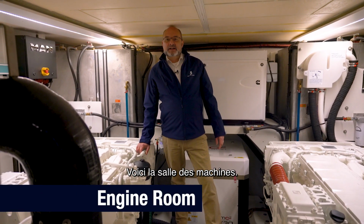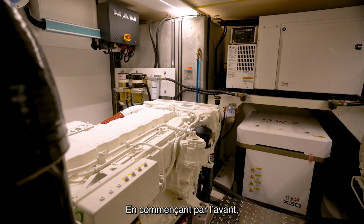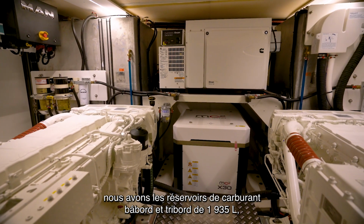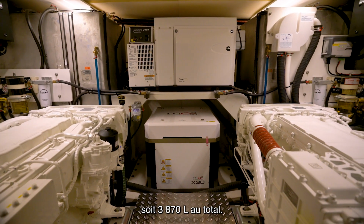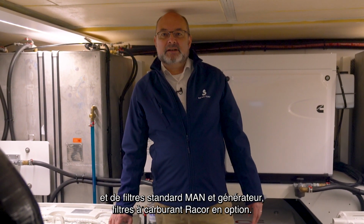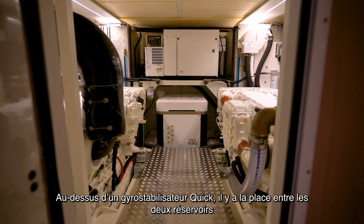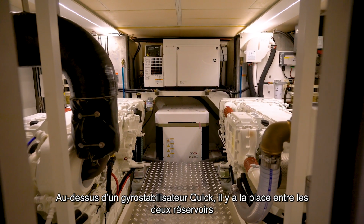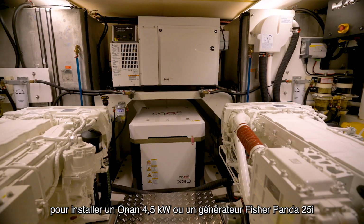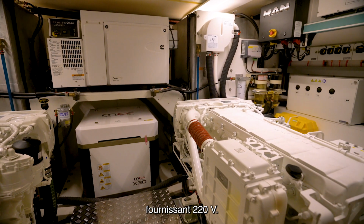Here we have the engine room, which is accessed from the lazarette passageway. Starting forward, we have port and starboard 1935 litre fuel tanks, which gives 3,870 litres in total. The tanks feature sight gauges, standard MAN and generator filters with Raycol fuel filters in option. Between the tanks, above a quick gyro stabiliser, we have space for an Onan 4.5 kilowatt or Fisher Panda 25i generator, giving 220 volt supply.